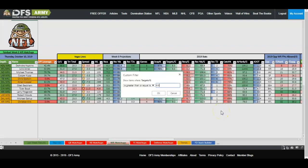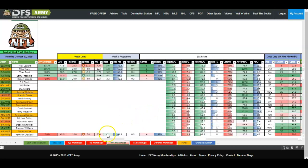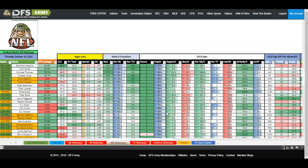So I might come down to like a 6.5. And let's get my list down here a little bit to where maybe I can find some value plays. Let's double the list size, because I don't want to cut a guy out with 7.8 targets because he doesn't have 8. That's drawing too rigid of a line.